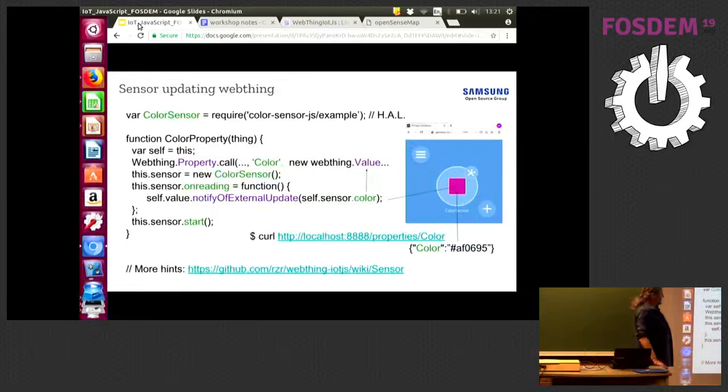Now, this is the same example. I tried to make it smaller. If we are creating this sensor, this property is reflecting the value of a sensor object. It can be a simulator of a real sensor. We have just an event function, which is on reading, which is updating the value by this notify external update. And then from the UI, you have the matching color, which is updated.